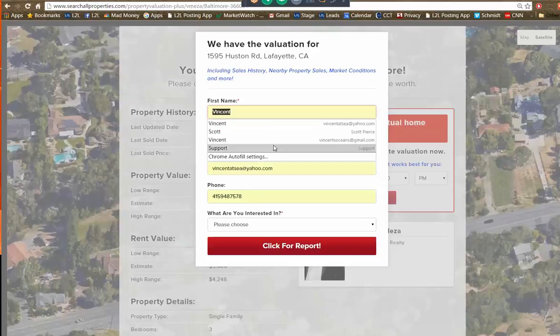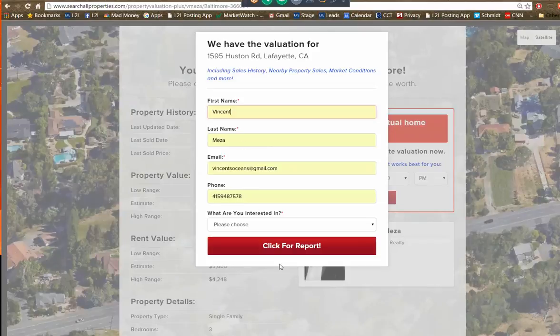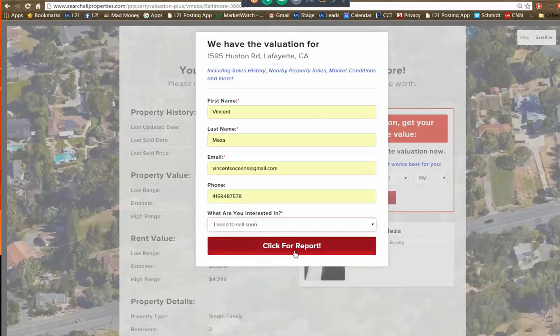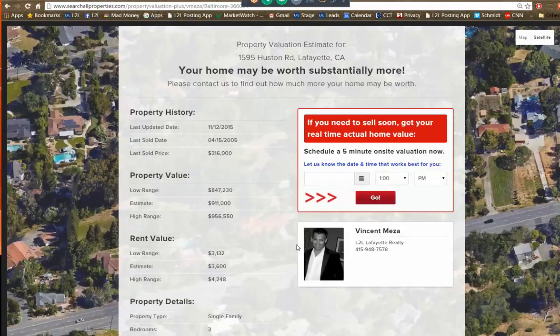And let's see here, I'm going to go here. Why am I interested? Because I need to sell soon, okay? And then click for report. And notice the report is in the background. You kind of gray it out a little bit. So you've got to give us the information before you get the valuation, okay? And you click for report. And when you click on that, did it work? There we go. When you click on that, it brings you to the page and it says, here's your high, here's your low, here's your estimate. Here's my information on the right as the real estate agent.